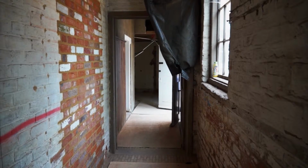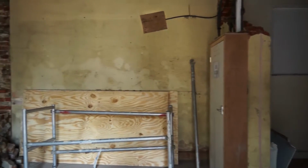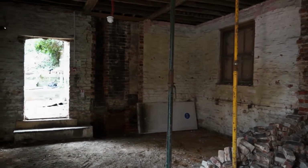We're at the entrance to what will be the new toilet area. All the internal walls have been removed and the ceiling, ready for the new accessible changing places toilets to be constructed.